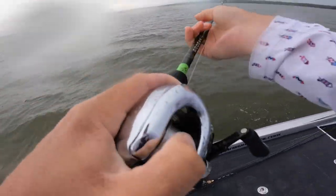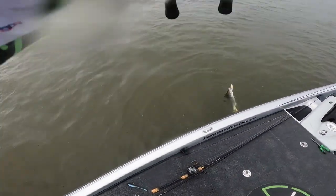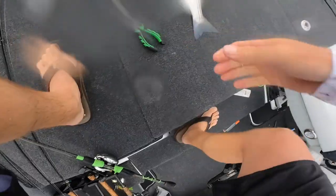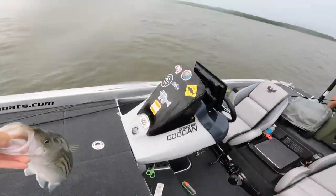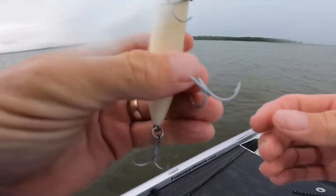That right there is fun times, y'all. Holy moly. I don't even know if I can boat flip this guy. I'm afraid I'm going to break my lure. There we go. Oh yeah, I saw that. You're over there catching them white bass, man. You need to get on the striper program. Woo! Look at that one. He's over 20. I'm going to let him go. Look at that. Bent my hooks out.